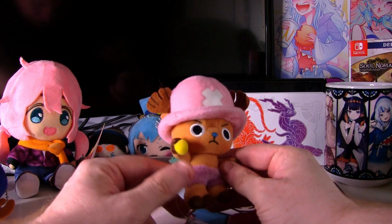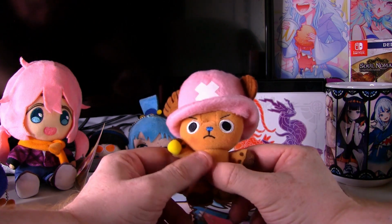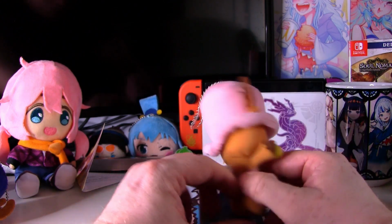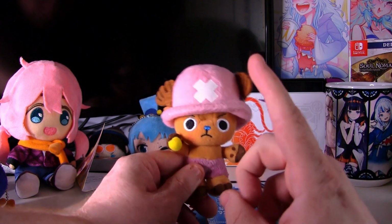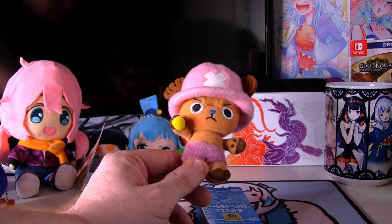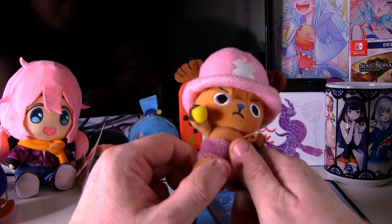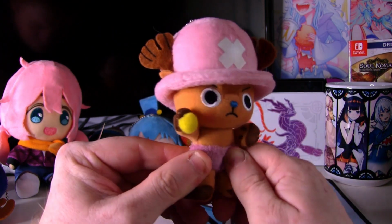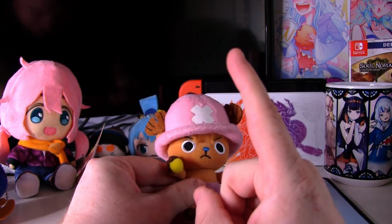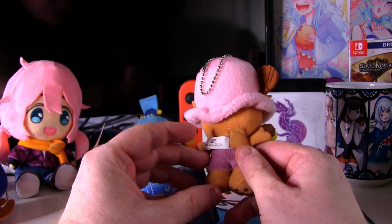Next up is this one that's been watching us from here for quite some time, and it is this very angry looking Chopper, and again it's just a very adorable one. It's very small. This one came out in 2008, so it's a little bit older than the Strong World ones, but still very cute. I just love how angry he looks. I'm gonna screw you up. I'm gonna shove this down your backside. That's what he probably would say, maybe. But yeah, I really like this one. I'm glad I found it because it is absolutely adorable.